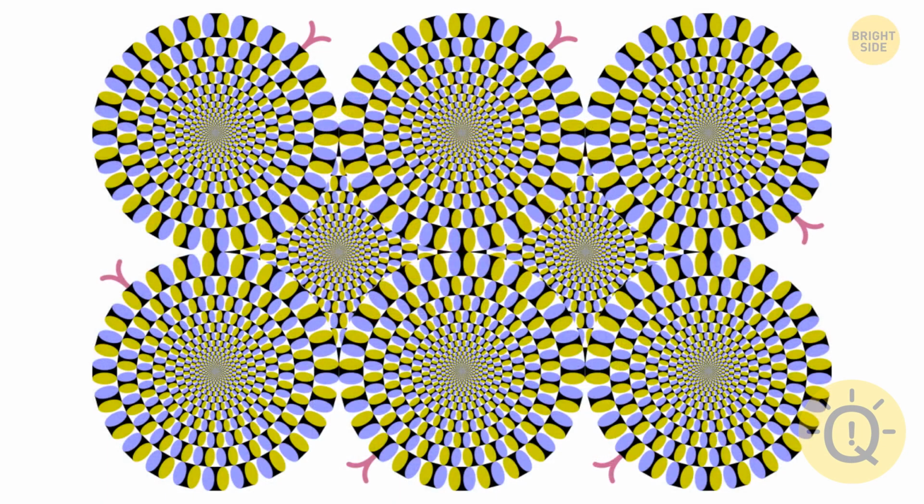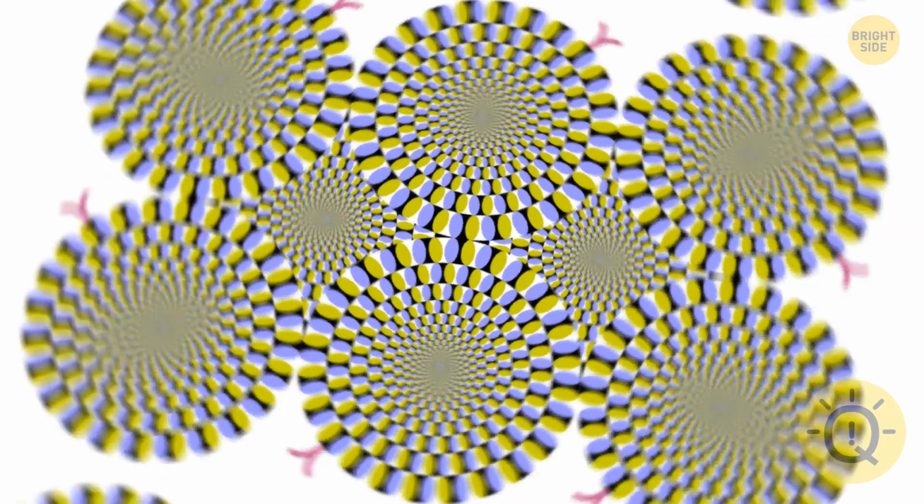If you want to debunk this illusion and see things as they really are, you need to stare straight at one part of the image. This way, you'll see that the rotation will slowly come to a stop.